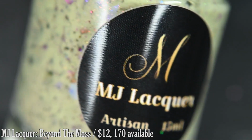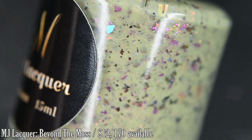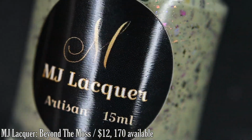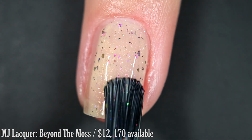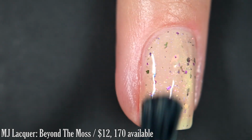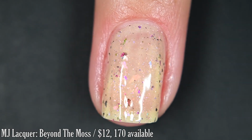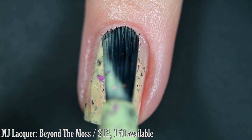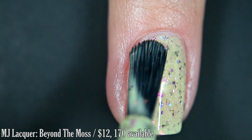Up next, from MJ Lacquer, we have Beyond the Moss. This is inspired by aquatic landscapes, and it's described as an avocado crelly with fuchsia shreds, chrome flakes, and an aurora shimmer. This does have a beautiful formula. It definitely leans more on the pastel yellow side on my skin tone rather than the avocado shade that it's described as. But depending on your skin tone, it might lean more green, it might lean more yellow.